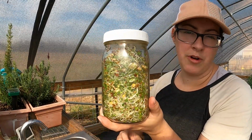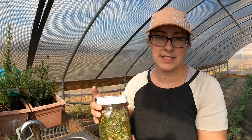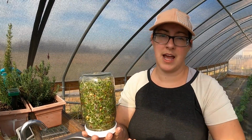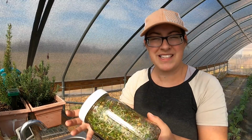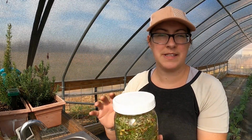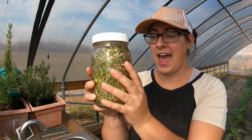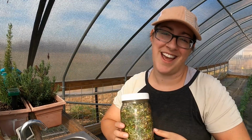On the last day, when you're ready to put your sprouts in the refrigerator, you want to rinse them one last time, drain them one last time, and then make sure that they're basically as dry as possible before you put them in the refrigerator. I just basically rinse them one last time, and then 12 hours later, I don't rinse them or water them again. I just put this solid lid on top and put it in the refrigerator. And these are good in the refrigerator for up to 10 days.